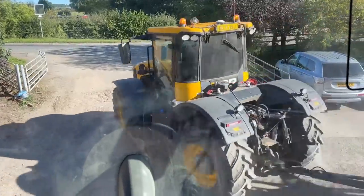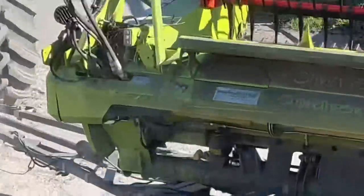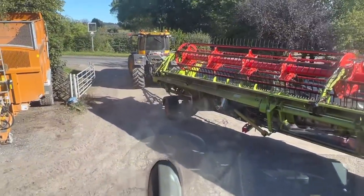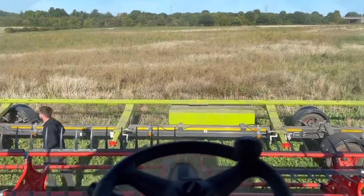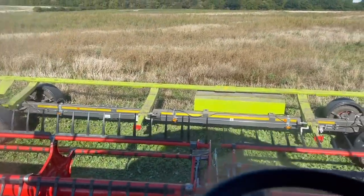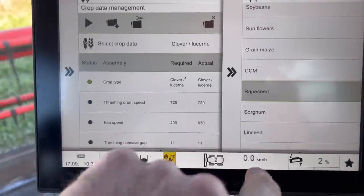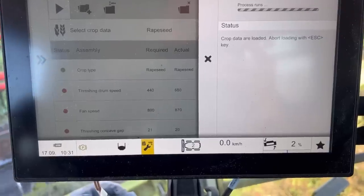Let's roll. What combine? We need to clean that header. It's still got Olivia Hesketh's TikTok name on it. A little bit weedy, but we'll see how it goes. See if we can set the combine up to blow the weeds out the back, but not the mustard. It's quite light. It doesn't have a mustard setting, but I'll set it for rapeseed and see if that works. Or OSR, as we should now call it.